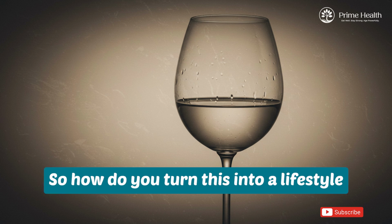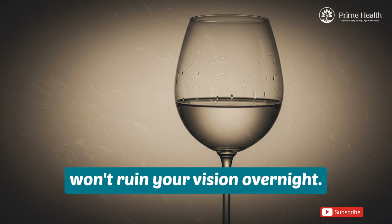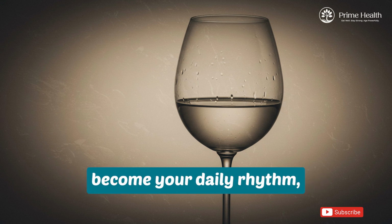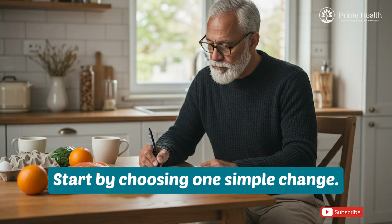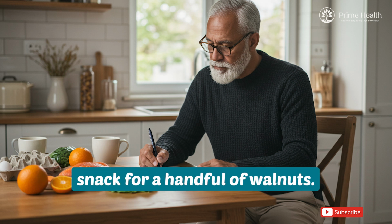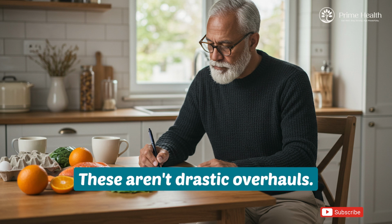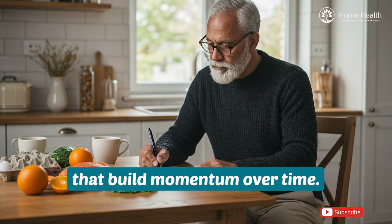So, how do you turn this into a lifestyle? After all, one salad won't fix years of eye strain, and one chocolate bar won't ruin your vision overnight. The real difference happens when good choices become your daily rhythm, like brushing your teeth or going for a morning walk. Start by choosing one simple change. Maybe it's adding spinach to your lunch twice a week. Maybe it's switching out your afternoon snack for a handful of walnuts. Or maybe it's as easy as drinking an extra glass of water each day. These aren't drastic overhauls. They're gentle upgrades, small shifts that build momentum over time.